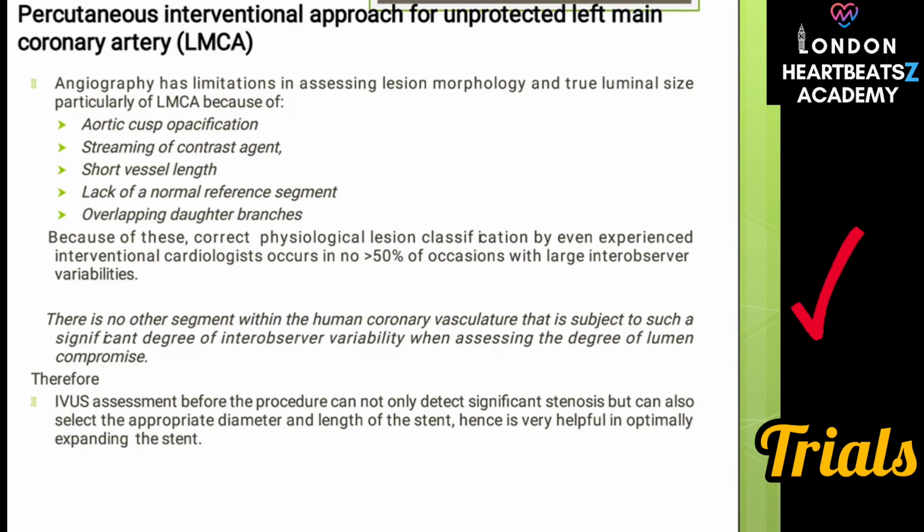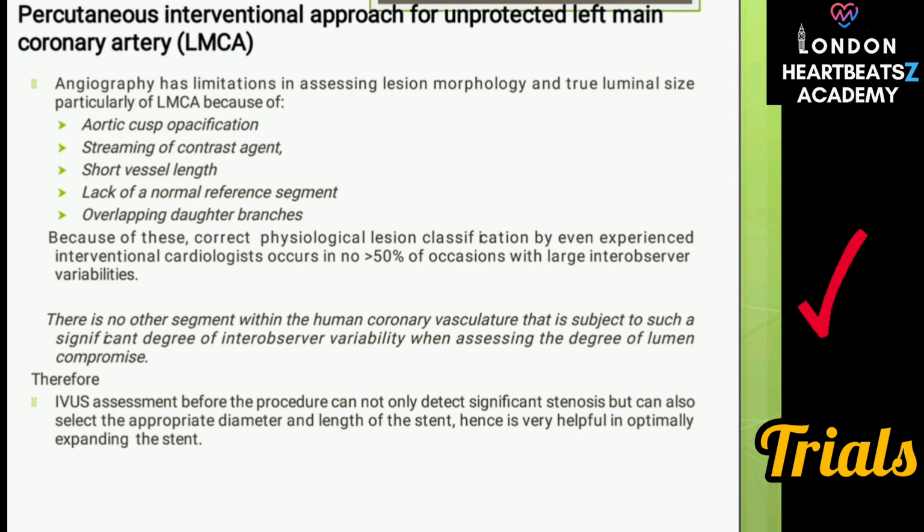Why so difficult? Several reasons. The way contrast fills the aorta and the LMCA origin, the short length of the vessel, the lack of a good normal reference segment nearby, and the fact that it branches quickly into the LAD and circumflex arteries. All these factors make it hard to accurately judge the narrowing and true size. Lots of confounding factors. Does this lead to disagreement?